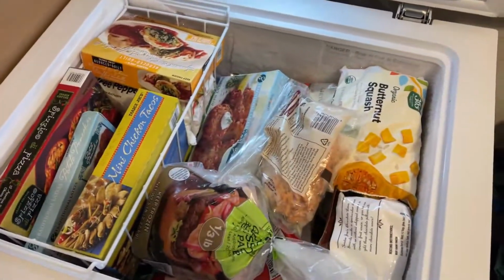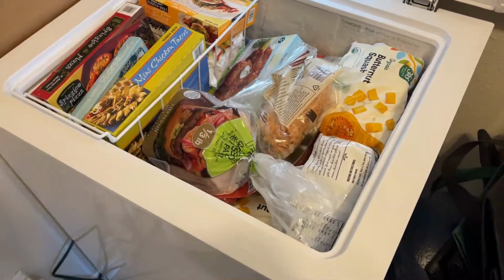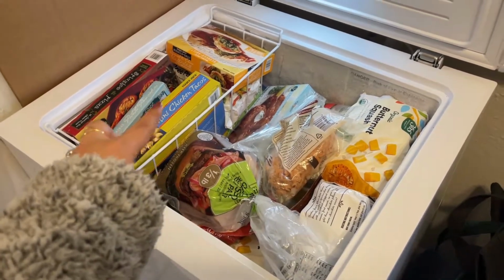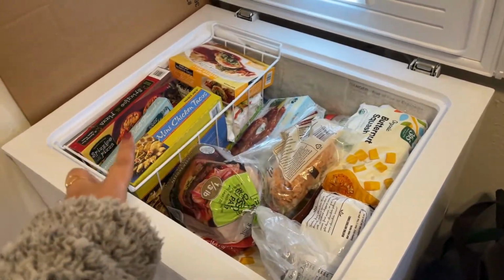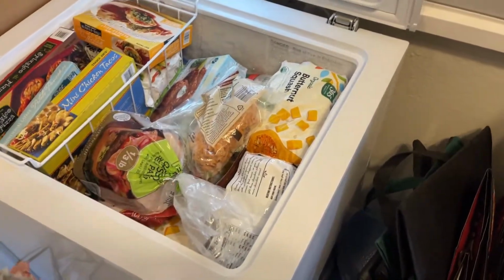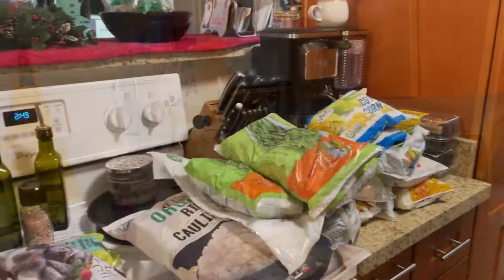So what I think I'm gonna do is take everything out and reorganize it. I want to leave here the fast meals. So for example, all these mini chicken tacos, the shells, the pizza, and the protein, like the beef, chicken, pork, anything like that, leave it in here. And put over here anything that's sweet and that's veggies.